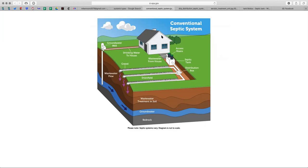The conventional septic systems by far are the easiest. Sometimes you'll see these access risers, most times not. Depends on what areas you're working in. Under these risers, sometimes there's a yellow safety plate, sometimes there's not. But that's basically what you're going to have.